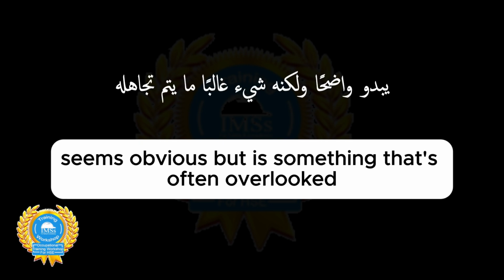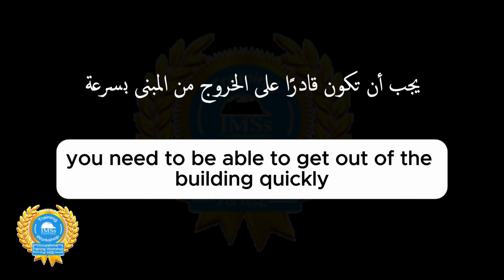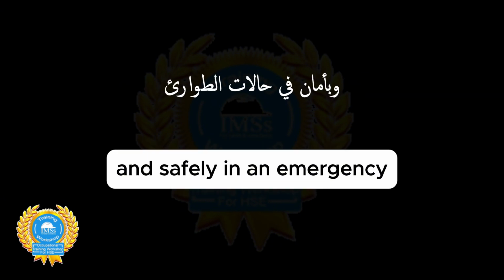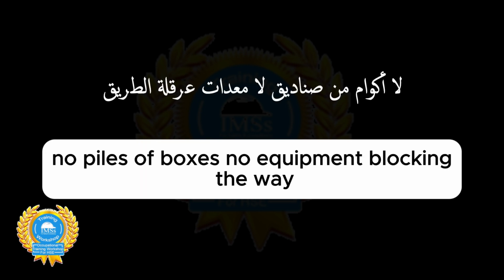Okay, finally, let's talk about escape routes. Seems obvious, but it's something that's often overlooked. It is crucial. You need to be able to get out of the building quickly and safely in an emergency. That means keeping escape routes clear of any obstructions. No piles of boxes, no equipment blocking the way.